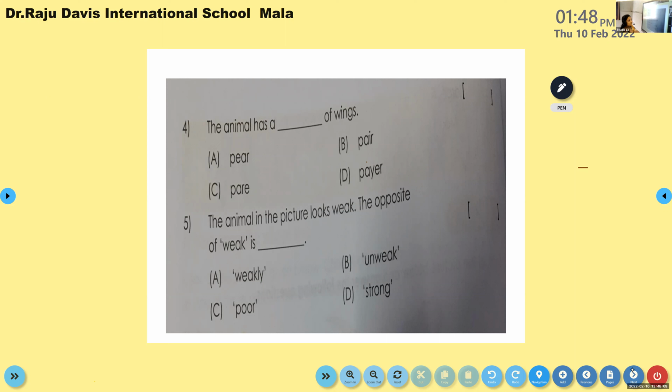Option A. P-E-A-R. Pear. Option B. P-A-I-R. Pear. That's also read as pear. Option C. Read the spelling. P-A-I-R-E. Here also the pronunciation is pear. And option D?